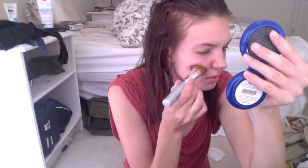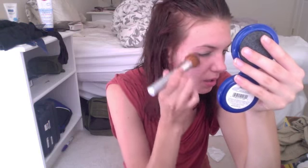And I do layers of it because I like having the control. I'm going to use a mirror over here because I can't really see that well. But I like having the control of light layers so I can decide when I want to stop, which I think is important. So I'm going to do a little more, and I'm just going to dot it on. And then I'm going to buff a little bit over here.